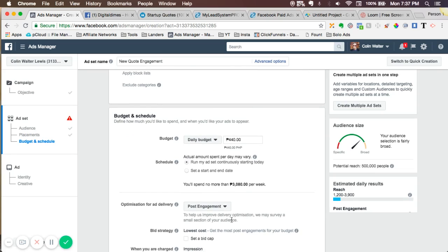I would say if you're testing out this ad, again, do forgive me, I'm in Philippine peso, but I want to run about $5 a day to test this ad out.